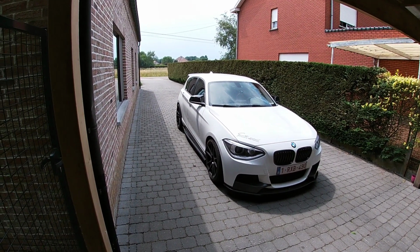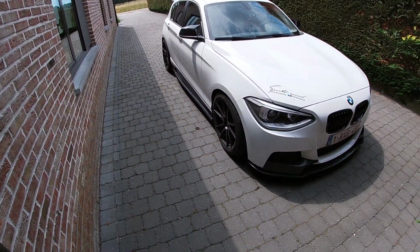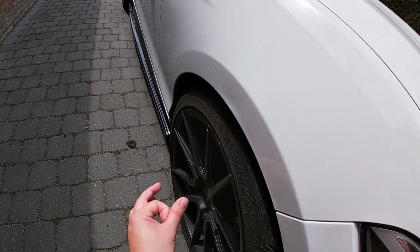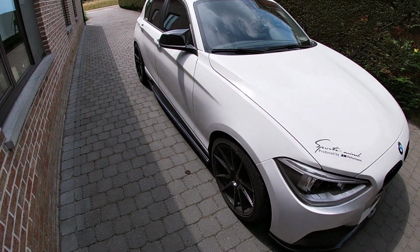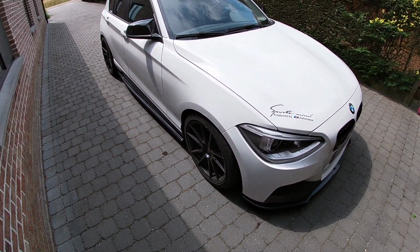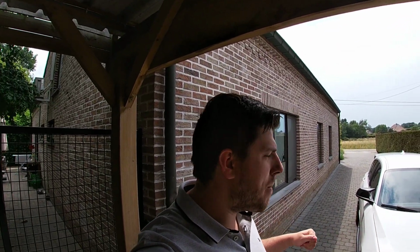After that, I bought these Nankang NS2R tires, which are the same size as my previous tires, but apparently they have a more aggressive sidewall, so they are not stretched that much as the previous tires because they have a fatter sidewall. So the fatter sidewall and the extra lowering caused a little problem, because a few days ago I was having some fun with some friends in the parking space, and I'm gonna show some clips right now.